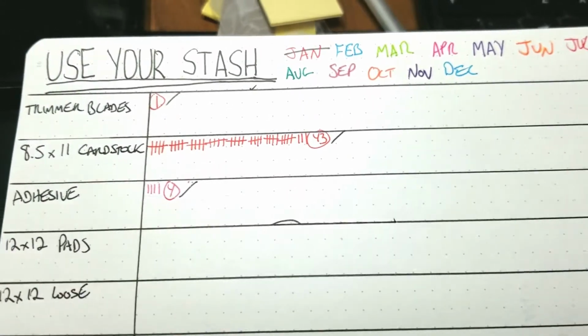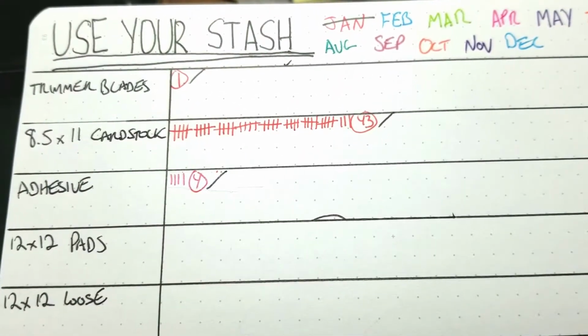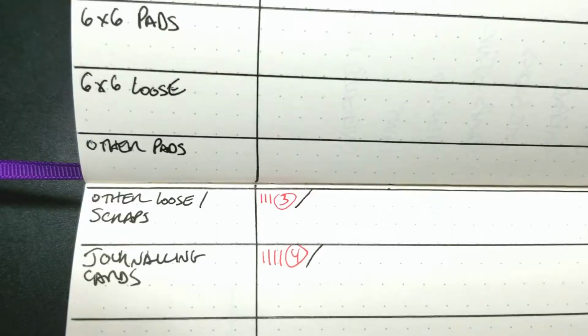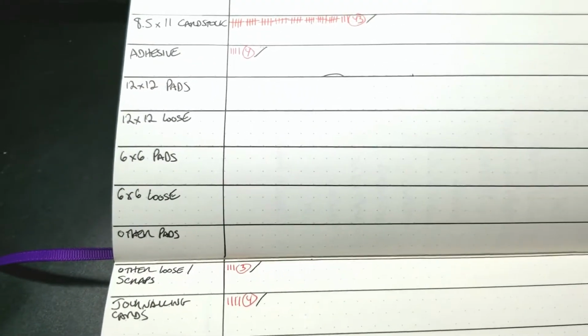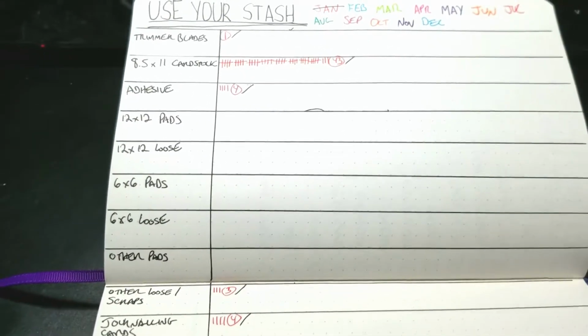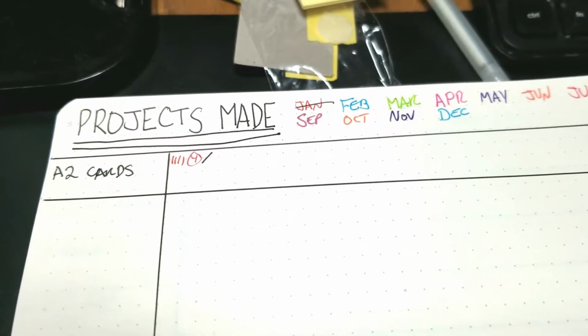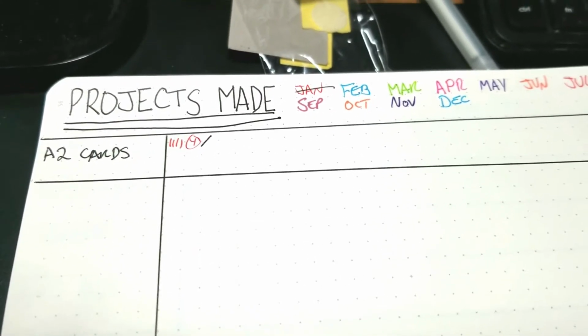As far as using my stash, I did go through one trimmer blade, 43 sheets of 8.5 by 11 cardstock, 4 things of adhesives, 3 scraps I believe, and 4 journaling cards. So not too much so far, but that's in part because I'm in the middle of a giant project. And that giant project is why the only things I officially completed in January were those 4 A2 size cards for the Joy of Blue collab.